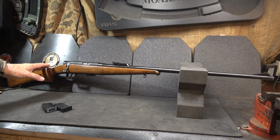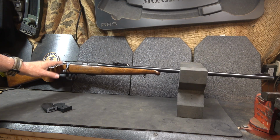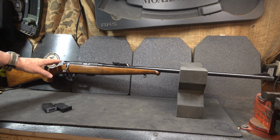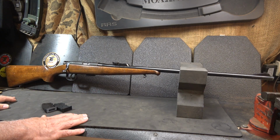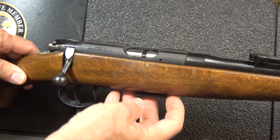Over a period of time, they did sell to CZ or become CZ. This has a rich, long heritage under the CZ name and the model 452, but this is the number 2. And guys, there is some old world skill that has gone into this rifle, and people that own these rifles really value them. Of course, first thing we're going to do is drop our magazine.